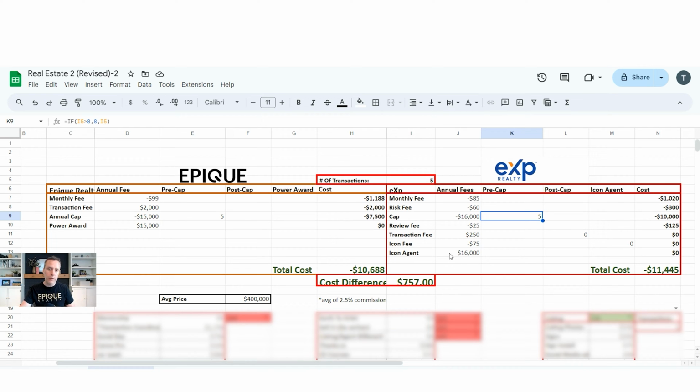So let's run this. Let's say we do 5 transactions. These costs here, the monthly fees, will stay constant. What's changing is the transaction fee, the annual cap, the power award once we get there, the icon agent status once we get there, and all these different fees. The transaction fee doesn't kick in until you reach a certain status. I'm not sure how I have that set up there. Anyways, that'll kick in once you hit the icon status.